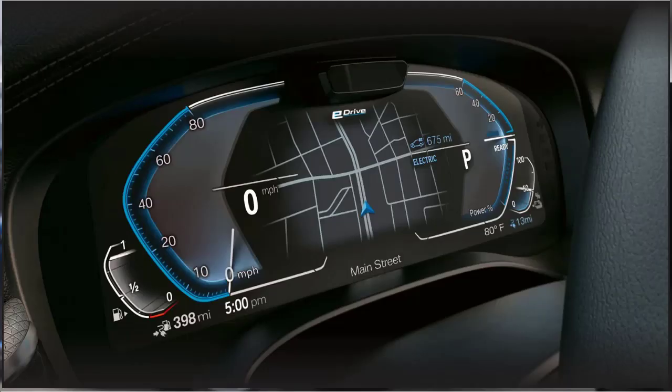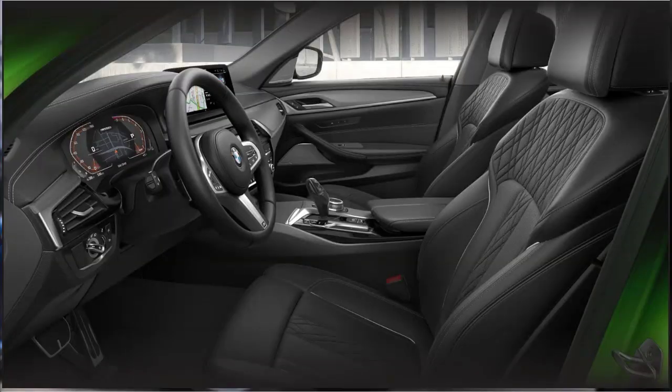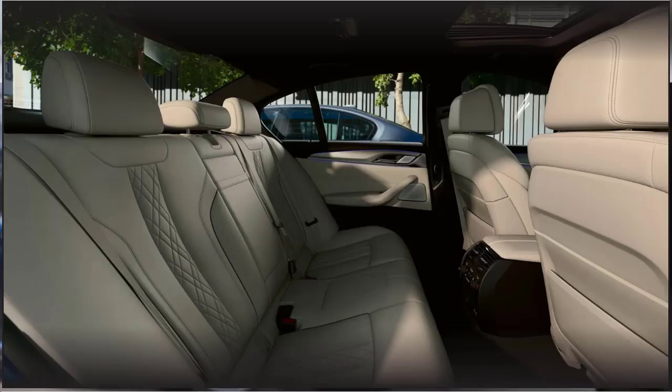Inside, the Live Cockpit Professional Digital Instrument Cluster with a 12.3-inch screen is standard, as is iDrive 7 on a 12.3-inch center touchscreen. Navigation, Apple CarPlay, and Android Auto are all standard, as is perforated Sensatec upholstery with contrast stitching. Dakota leather and Nappa leather are optional. Sports seats are standard, as is a 40-20-40 folding rear bench.